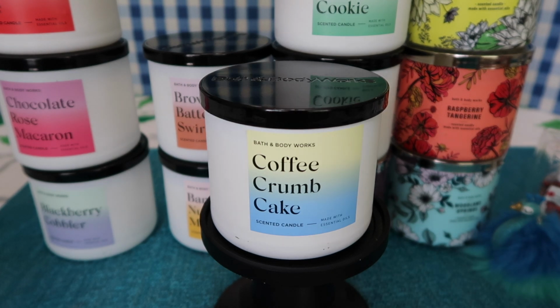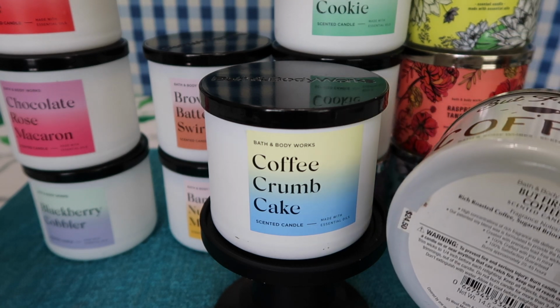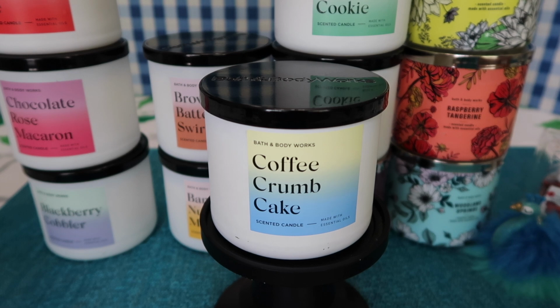This is definitely not a repackage of the previous coffee scents. I do have Paris Cafe here. It's come out in several different variations. This is just the one I had closest to me that I grabbed. I did compare it to some of the old Bath & Body Works coffee scents that I have, like I think Mocha Coffee Swirl, whatever it was called. I have an espresso one. I compared it to those. This is not a repackage of any of those that at least I have on hand.